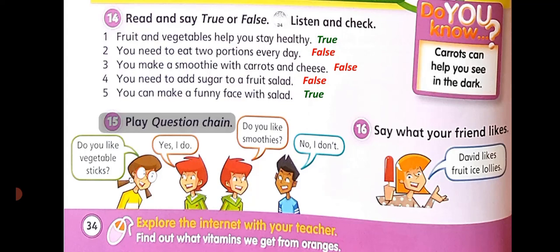Activity number 15. Play question chain. Do you like vegetable sticks? Yes, I do. Do you like smoothies? No, I don't. Activity number 16. Say what your friend likes. David likes fruit ice lollies.